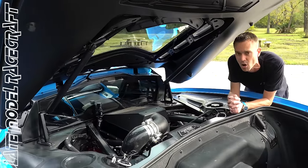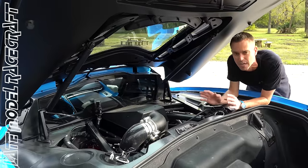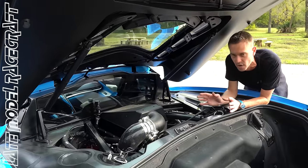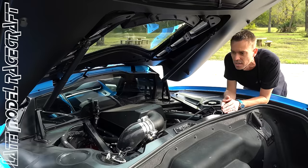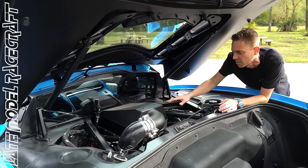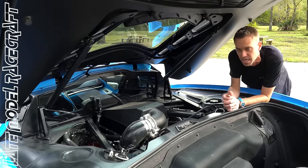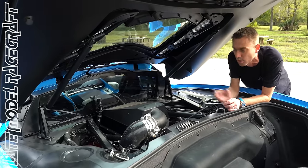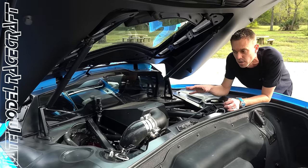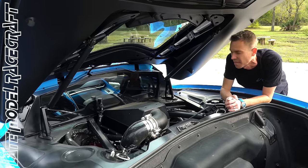So we kept this thing all direct injection. So all the fuel system is how it came from the factory. We just upgraded a lot of the stuff. So we have a bigger low side fuel pump that feeds our mechanical pump and our DI injectors. And we also changed the DI injectors to larger DI injectors to be able to support 900 rear wheel horsepower on pump gas.